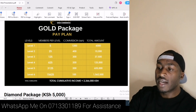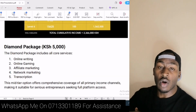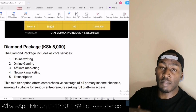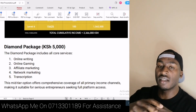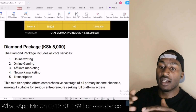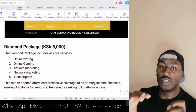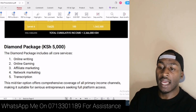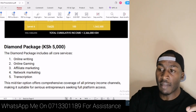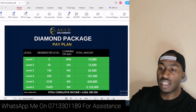Same case to the Diamond package. This is for people who want to focus on online writing. As usual, the Gold package doesn't have online writing, it has transcription and the other services. But for the Diamond package, an additional service is online writing, and this is in addition to what the Gold package had. So with this, you need to pay 5,000, and also when it comes to network marketing, you will be able to make more money by referring people with this package.